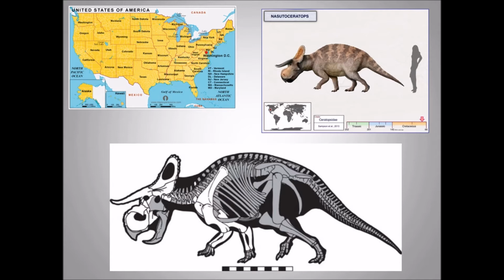So this is probably between a 10 to 20% skeleton that was actually found. Who knows what other parts of Nasutoceratops would look like, but they probably use different types of ceratopsian dinosaurs to fill in the gaps for the other bones that were missing.